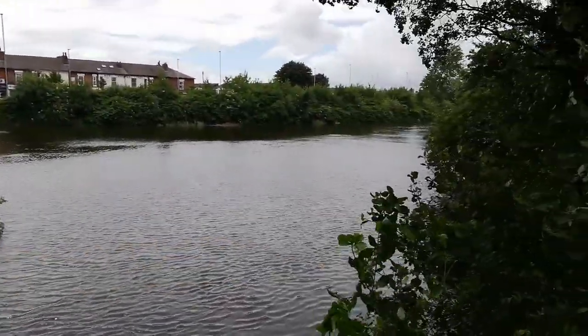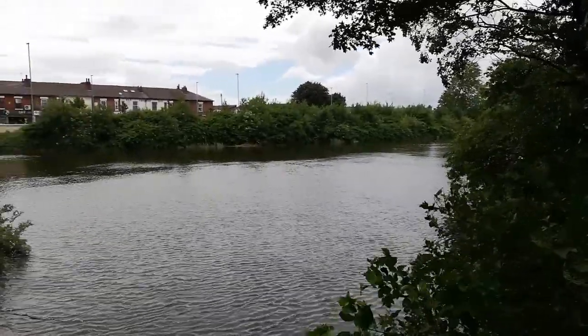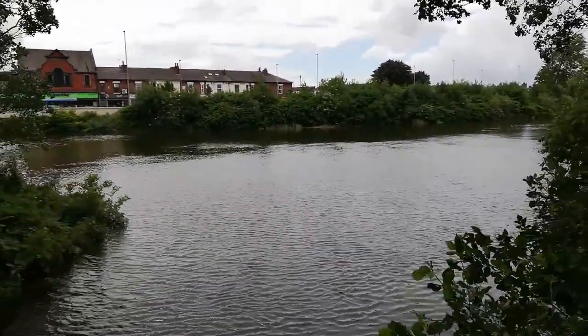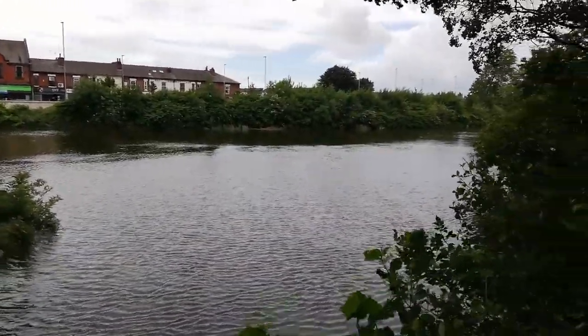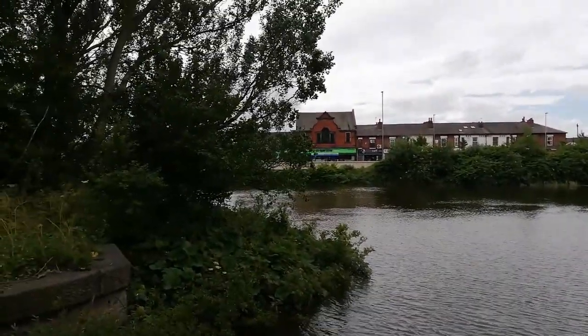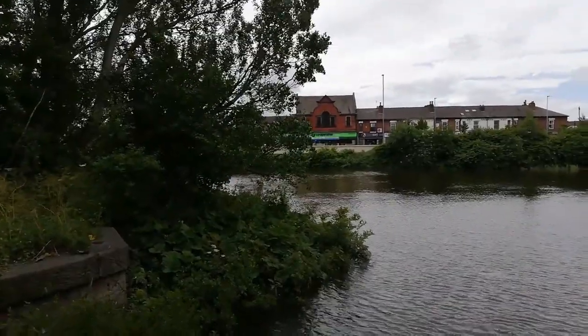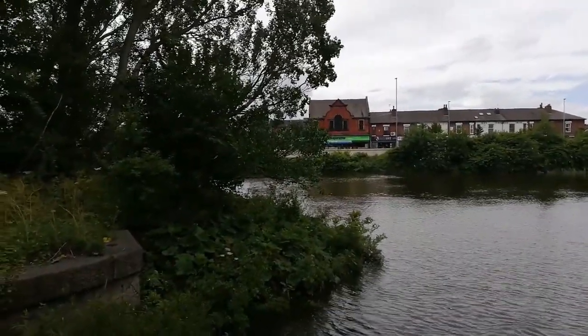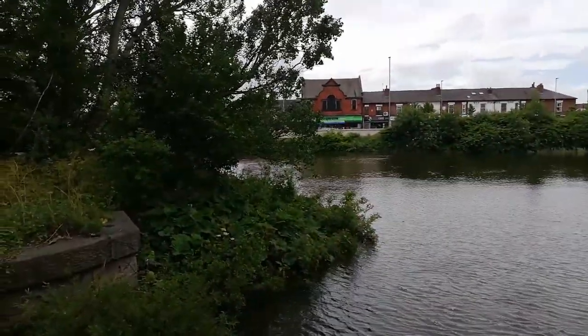And today, or should I say this afternoon, we're just going to have a little scout about here on the Mersey, the River Mersey that flows through Warrington town centre. On the other side of that, where you can see the old Co-op in the background, on the other side of the road, that's Knutsford Road, which leads down to Victoria Park, which is that way, and that way is towards Warrington town centre.